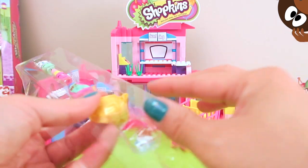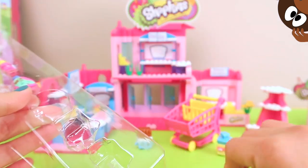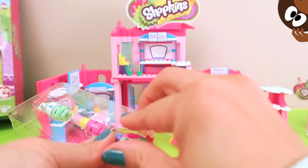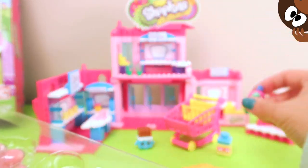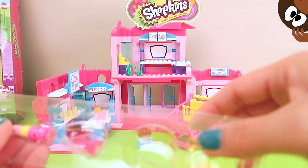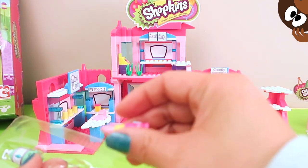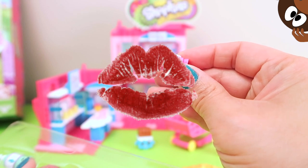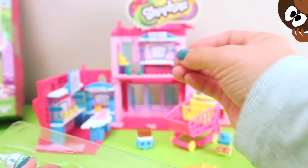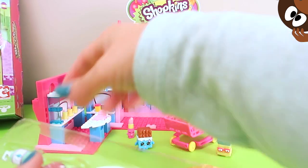Oh, and we've got this mystery one. Let's just put that aside for one second. We've got Wendy Washer right here. Let's put Wendy right here for now. We've got Lippy Lips. And look, if you look really closely, she's giving you a smooch. Mwah! So adorable. Put her right here.